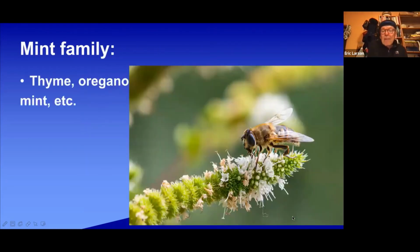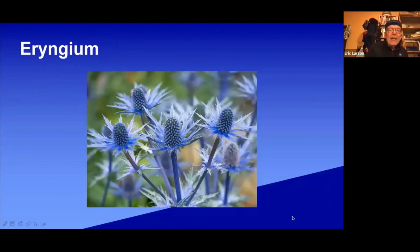So any of the mint family, this is a spearmint with a bumblebee on it. Lovely, isn't it? But thyme, oregano, all of the mint family, the pollinators go crazy for it. Also, another family that I should mention, Apiaceae, which includes dill, fennel, and several other ornamental flowers. This family also attracts many pollinators. So look for that as well. I like thinking about things in families because there are commonalities that help me to keep everything straight that way. So here's a picture of Eryngium, and this sea holly can be a thug.